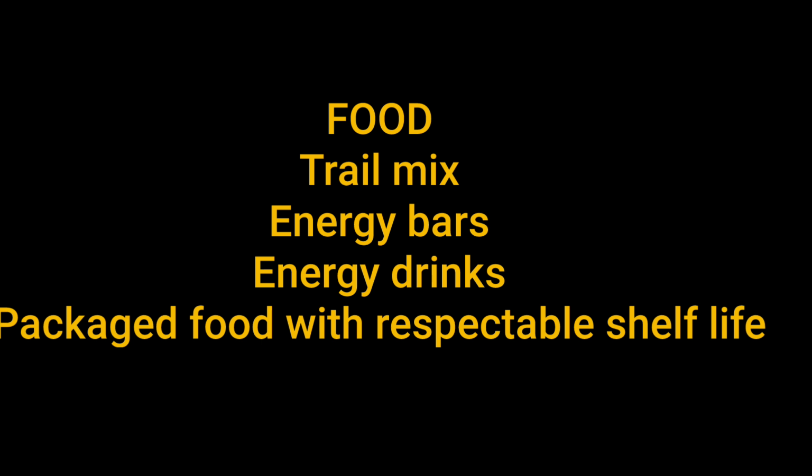It doesn't take up a lot of space. It doesn't take up a lot of weight in our backpacks, and it is vitally important that we eat. We have to keep our body temperature up. We have to keep our energy levels up. We have to get to safety. Consider some food in your emergency pack.